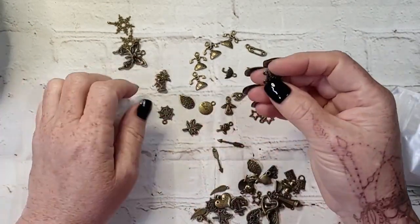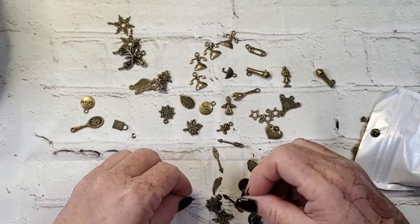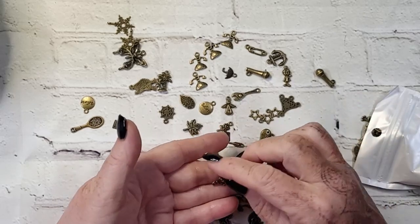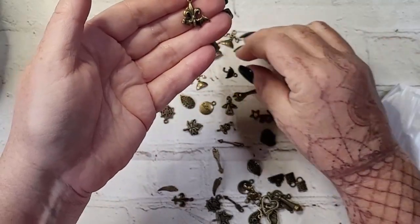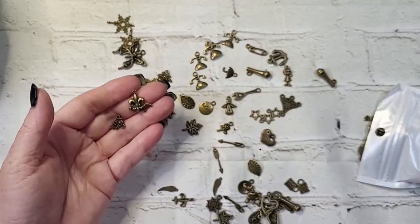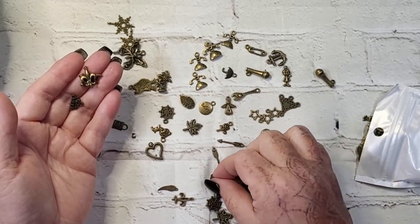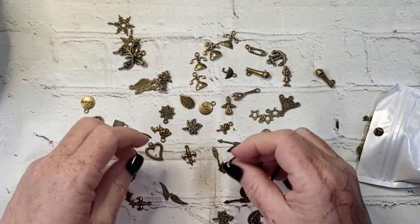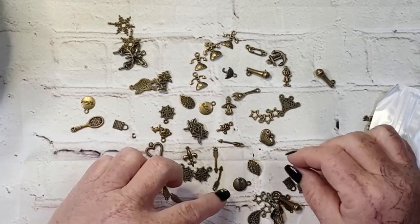This one's interesting because you could add other charms off the bottom of it. This one says sister, an anchor. So I'm not going to go through all of these, but I just wanted to share a little bit. Oh, this one's a cute little puppy, a fleur-de-lis. I love a fleur-de-lis. This one says, I heart to cheer. So for the cheerleaders out there. Another heart, another puppy. Some more arrows. There's some angel wings. There's another fleur-de-lis and spider webs. Another fall leaf. Another spider web. Another believe.